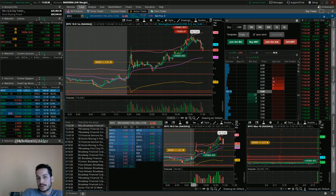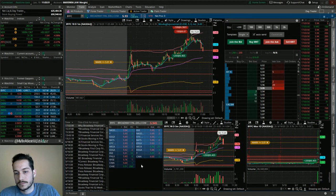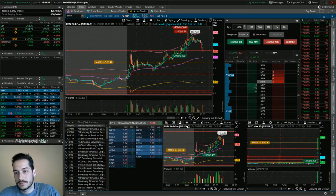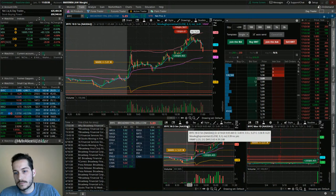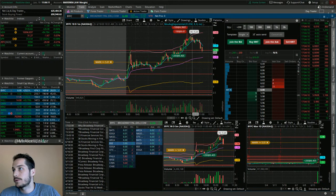BYFC pulling off again, really aggressive. Let's see if we can go back above six. I was thinking maybe we would hit the 70s for a little bit, but we only got to like 81.